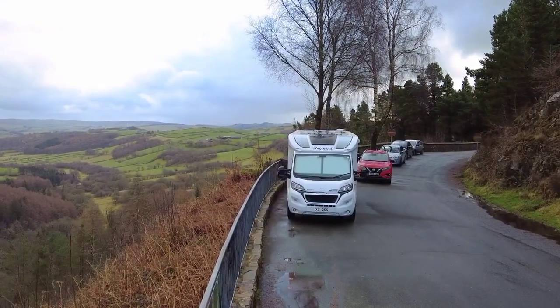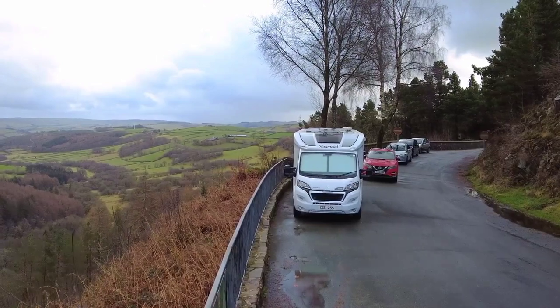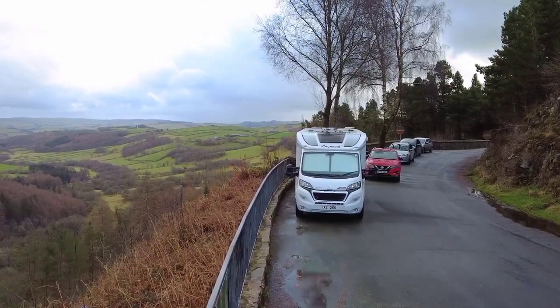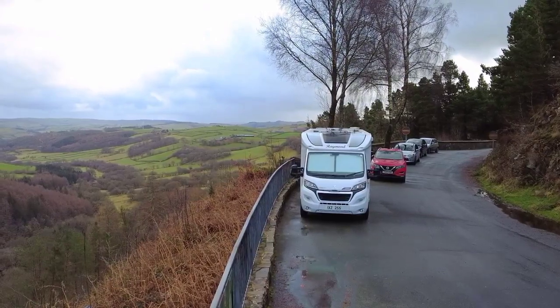And there's us again. Never had a bedroom view though, because it's a one-way road, so we couldn't turn the motorhome around, unfortunately. And then just past those no entry signs, there's a cafe, which we'll show you in a bit.